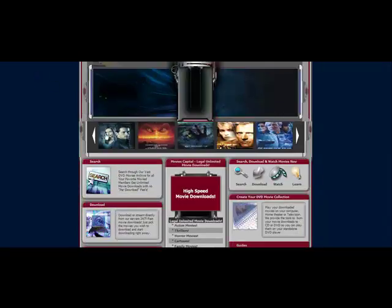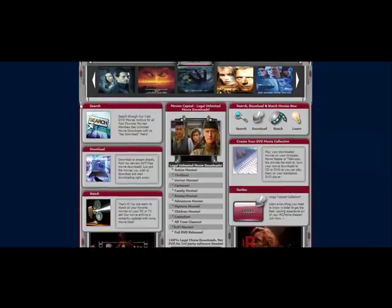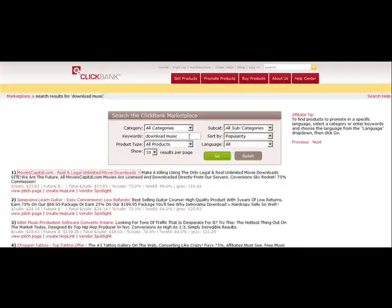Let's click on this. Movies capital. Okay. I would recommend that you find a site like, let me turn this audio off, I would recommend you find a site like that that has perhaps pictures of a Nano or an iPhone on it, just so people can relate and build a connection between an iPhone and that site, and assume that they've got music and movies downloadable for your iPhone. I'm sure you get the idea.